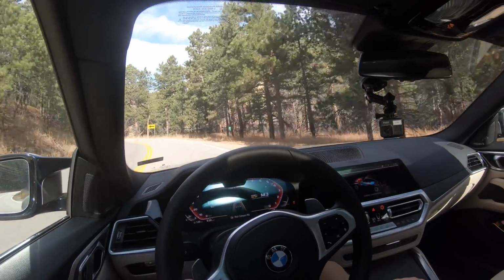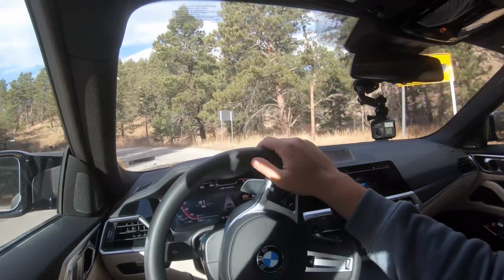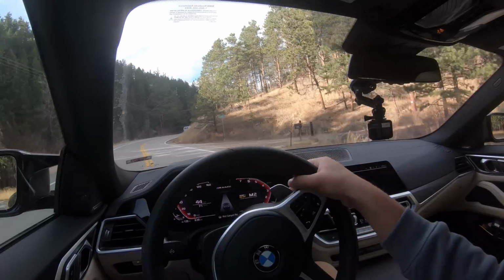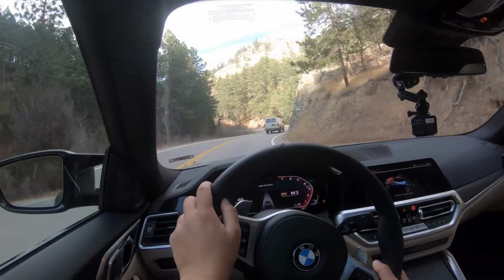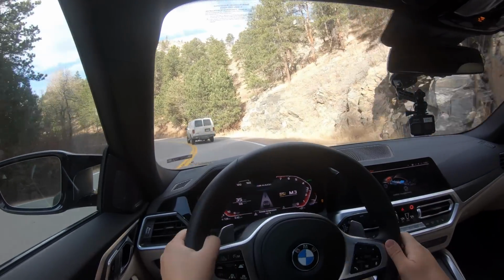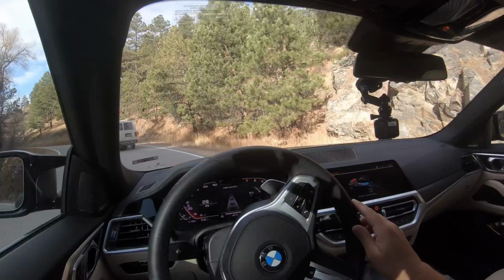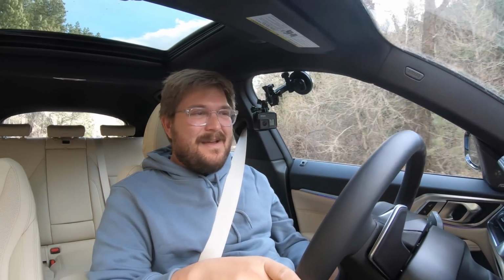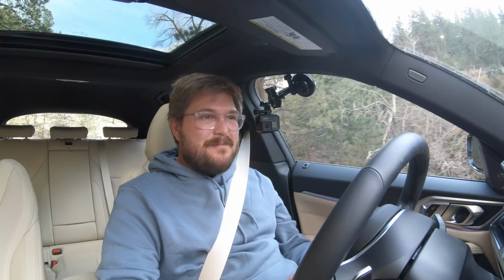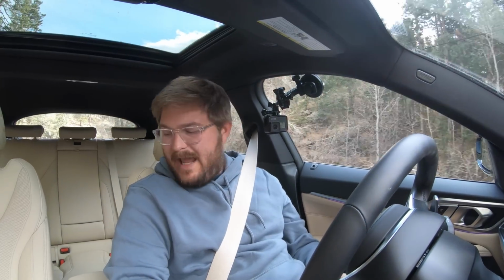Coming into a great section of road here. Power in, brake pedal. Brakes are still cold. Let's get it over. Oh, the shifts are aggressive. The lateral support is good. Outside temperature 37. It's cold on summer tires. Got to be mindful. And yeah, we have to get around this E350, but wow, is this car capable.